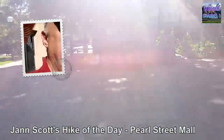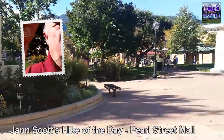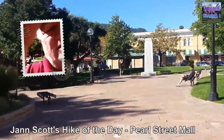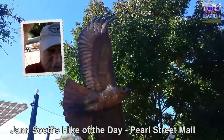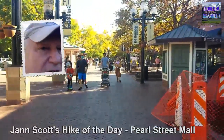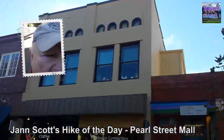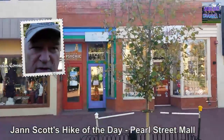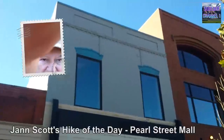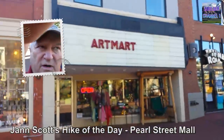This is a nice area around the fountain where lots of people come and sit. There are all kinds of benches, relax. Another sculpture of a hawk. Early morning tourists and strollers. These are old buildings and original. This is the old movie theater, now a store.